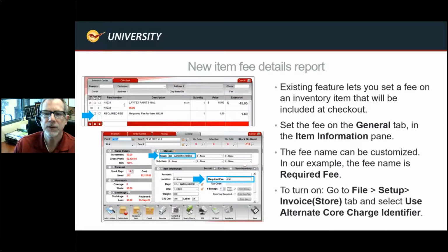All right, here's another new feature, the new item fee details report. So we're all familiar with core charge, right? Core charge is in Paladin. Now you can change the name to whatever you want, and you can get a list of those based on the class, I believe it is. So the existing feature lets you set a fee on an inventory item that will be included at checkout, right? So if it's a paint fee or a recycle fee or a return battery fee or something like that, you can do that today.